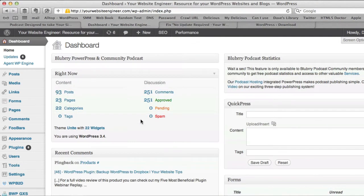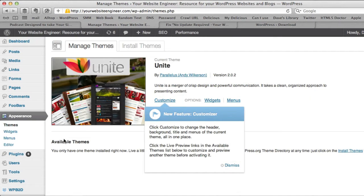So let's go back and take a look at what's going on here. Now I know some of the changes that happened were under the themes area. You can see that you can change the header, the background, the title, menus, and some of the current theme all in one place. And then you can do a live preview, and you can see the available themes come to life before you actually put those out live.